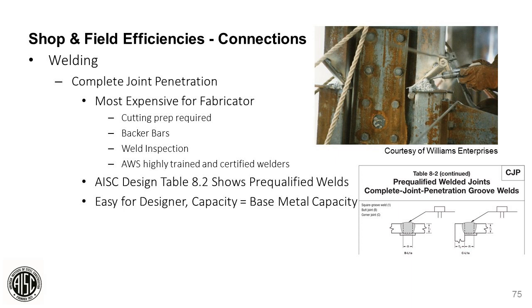CJP welds are the most expensive for a fabricator due to the required material preparation, backer bar installation, and more stringent weld inspection, and they also require highly trained and certified welders. You can reference table 8.2 for the CJP pre-qualified welds. And one reason we probably see them more often than we should is that CJP welds develop the full strength of the base material, so the calculation is really easy for the designer.